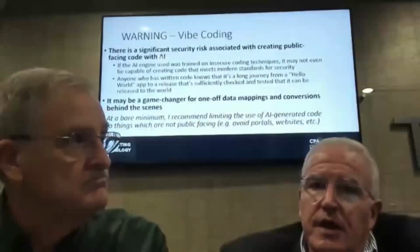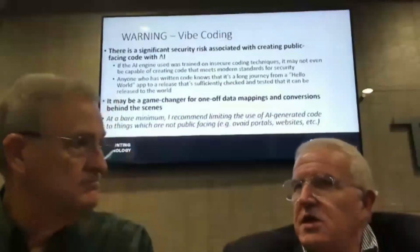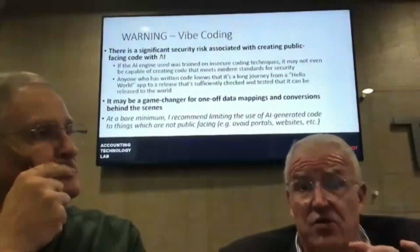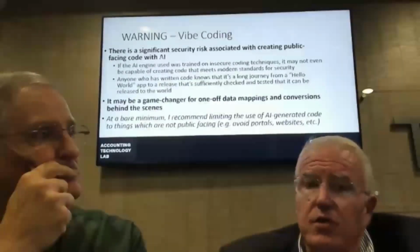Now, I'm going to tell you that I wouldn't use this for public facing code. So I would use this, say, for an engagement letter generator internally, or an email response tool or something like that for internal use, that does not go outside the firewall, that is used by your people to solve internal problems with your information.